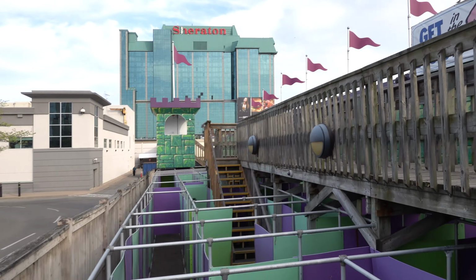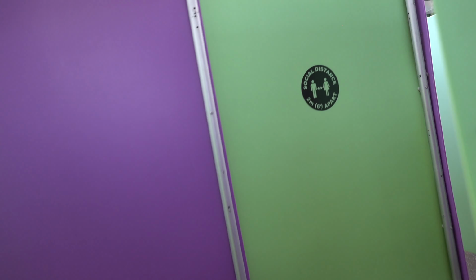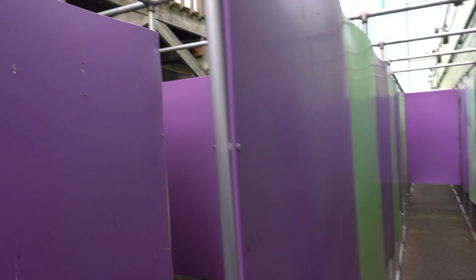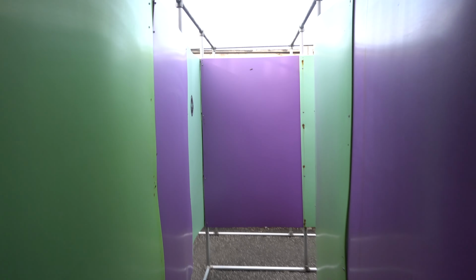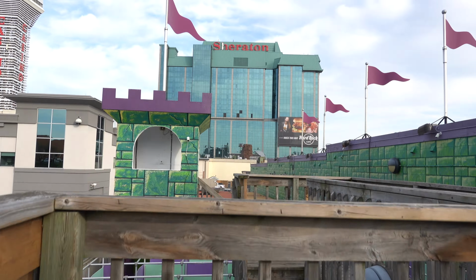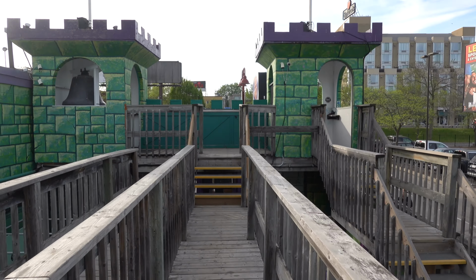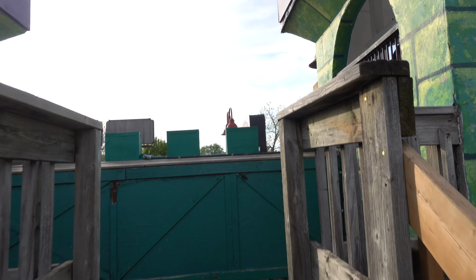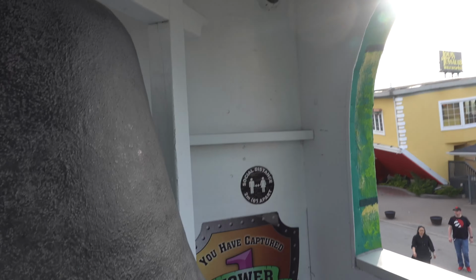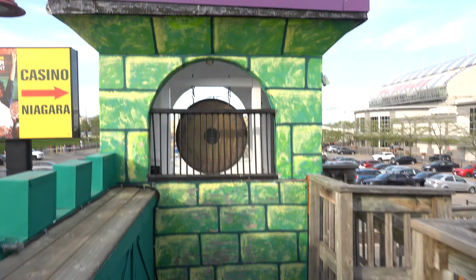We're not alone in the maze. Decisions. Okay, the bell doesn't bell. The bell doesn't bell. You've captured Tower 1 and 2. We've captured both of these towers, baby. Oh, there's another tower. Oops.